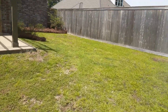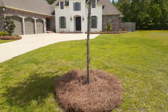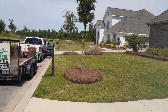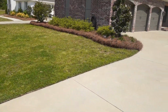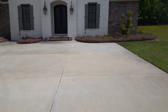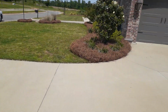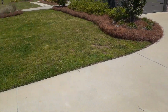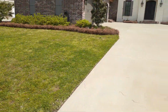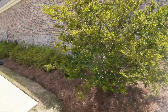All the way back to this corner. And here's the front. That tree, the true trees over there, the centerpiece. And I mean, it's thick. Here's the other side. I mean, it was completely all the way around, guys.